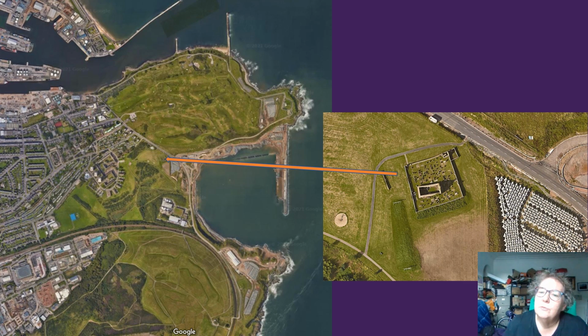Nowadays it's right next to where the new Aberdeen Harbour South is being developed, and so in the image here you can see all the concrete blocks for the building of that project, and you can see where it sits just here on this headland, Torry Battery here, just to the south of Aberdeen.